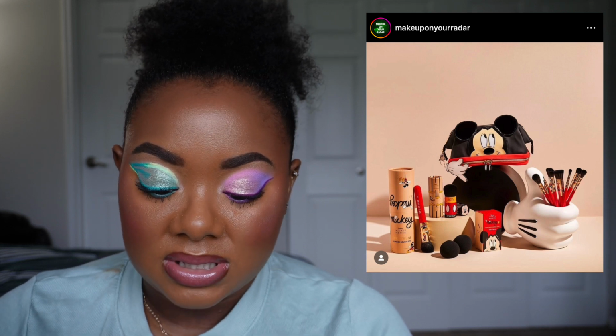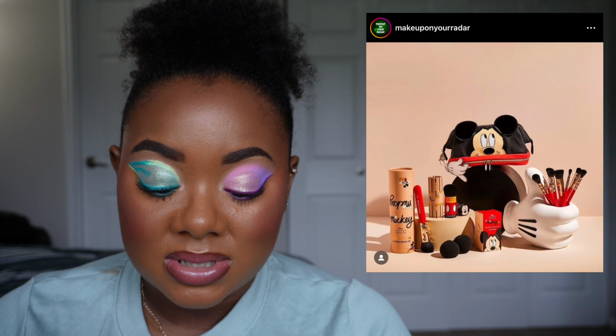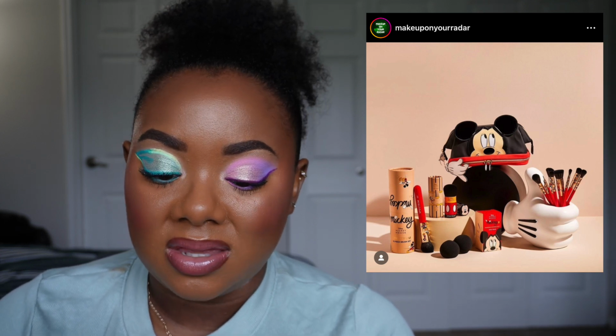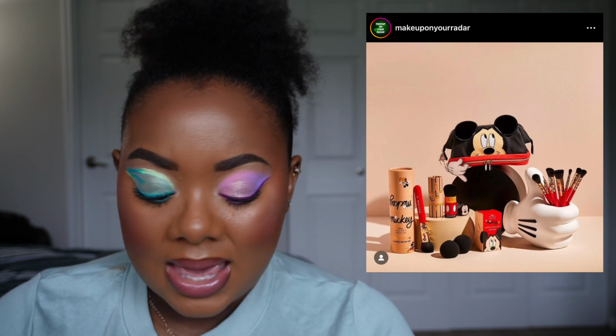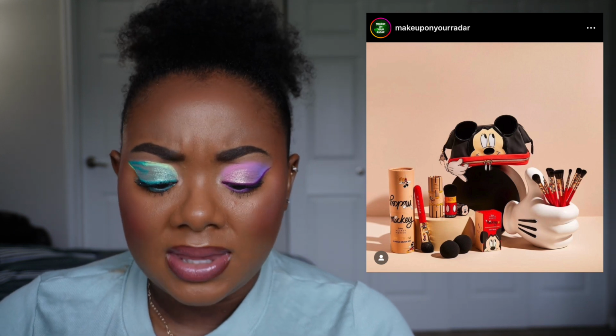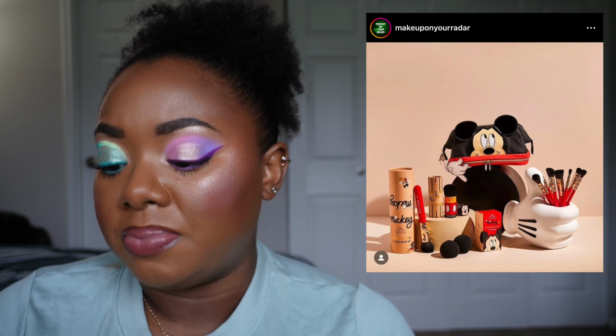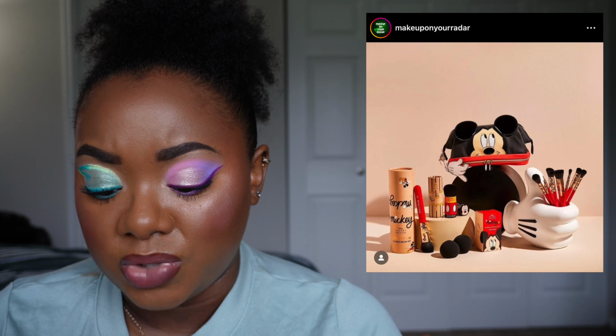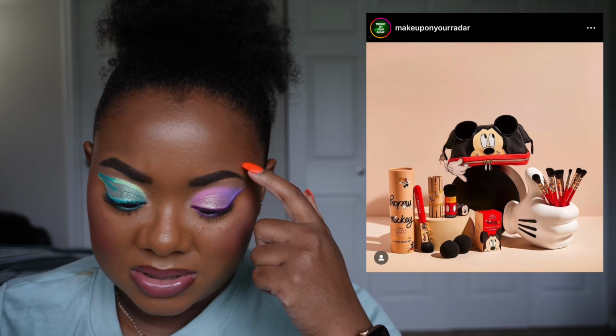Now the pot alone is apparently 61 pounds. Y'all, don't do that. Don't do that. 61 pounds for a thumbs up to put some brushes in? Absolutely not. That whole hand better blend my eyeshadow too for $61, 61 pounds, which means it's more when you convert it to US. Absolutely not.